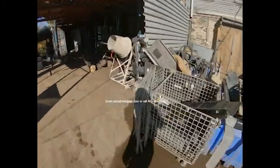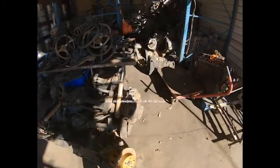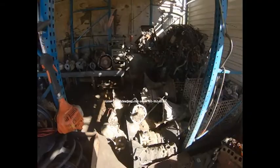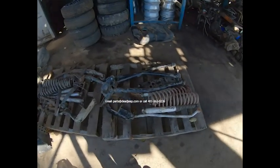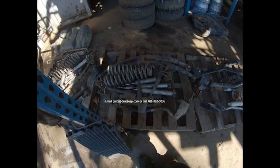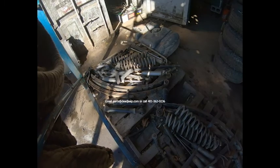Then we also have millions of axles, pretty much any kind you want. People say they have trannies, but that's just one of many piles of trannies we have. Also, if anyone's looking for lift kits, here's the front half of a long arm from an XJ. Here's a complete XJ with the short arms. And there's another complete XJ with short arms. We got lift kits just lying around everywhere just because we don't have time to list them all.